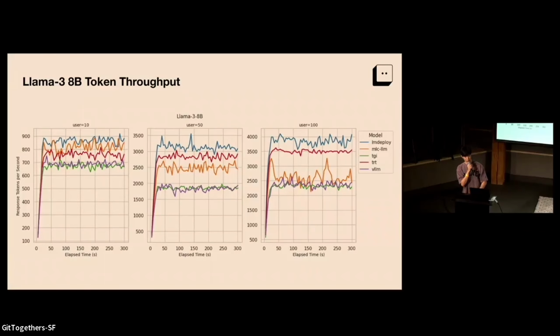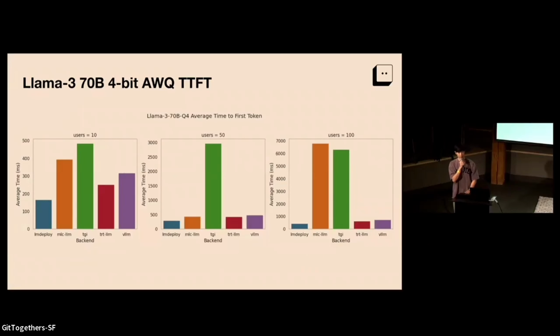Now looking at the quantized 70 billion model, it's kind of similar. LMDeploy, MLC-LLM, TRT, and vLLM are doing pretty good in TTFT, with only MLC probably a little bit high in the high load case. However, TGI, again, is not doing so good on TTFT.